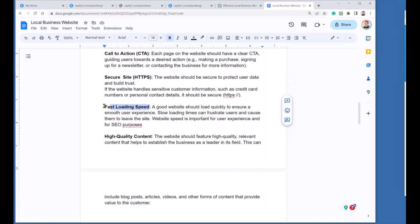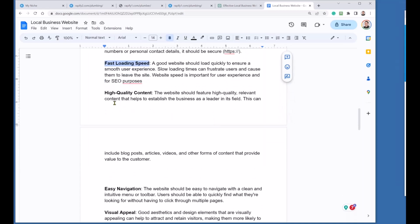Fast loading speed. Very important. A good website should load quickly to ensure a smooth user experience. Slow loading times can frustrate users and cause them to leave the site. Website speed is important for users' experience and SEO purposes. Mobile responsive, yes.